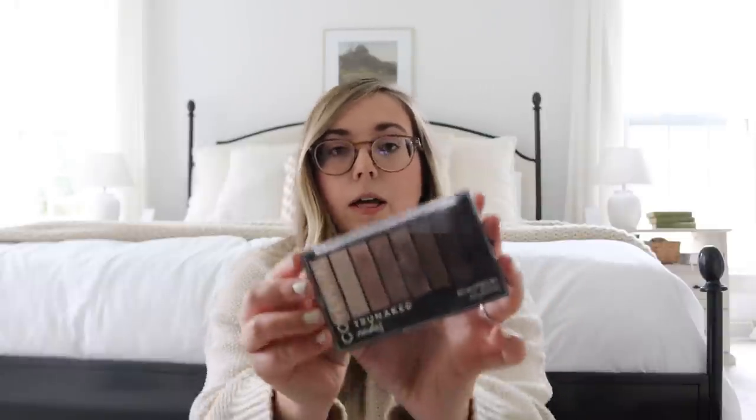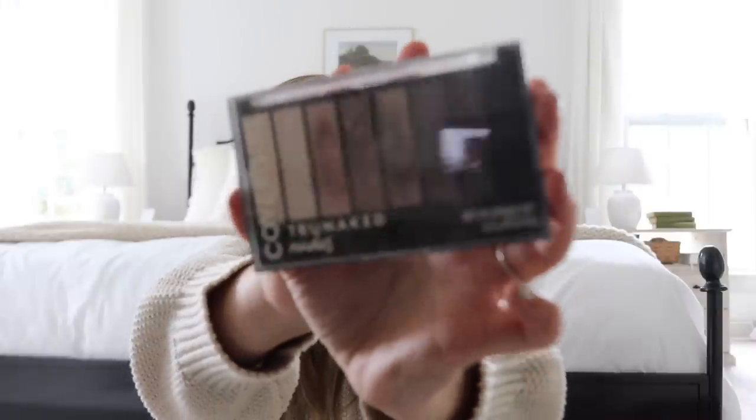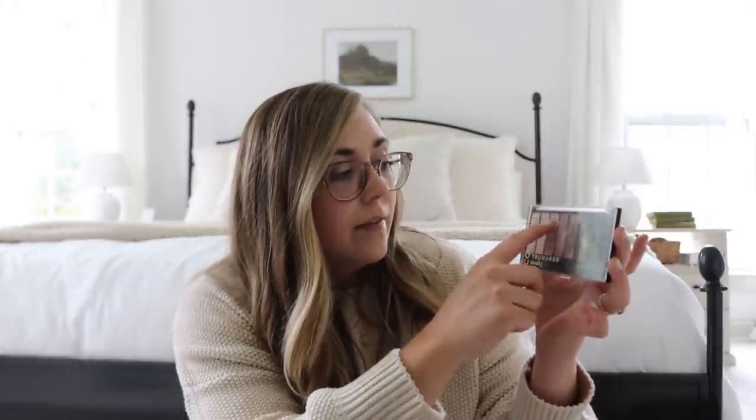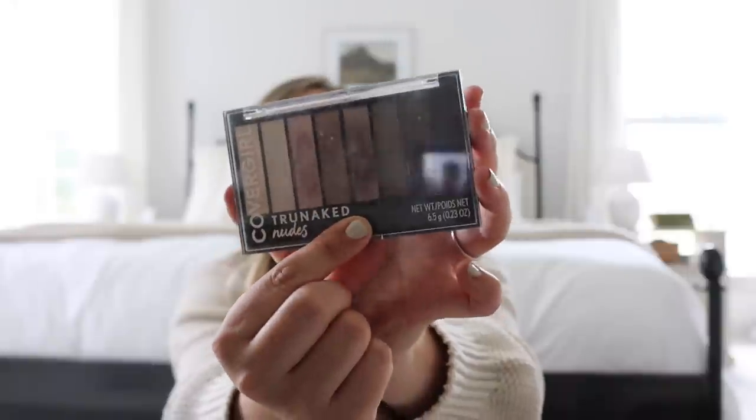Okay, another thing that I'm loving and using, I've been using this color palette from CoverGirl True Naked Nudes for the last couple of months, but I really feel like it's a good fall color palette, so that's why I wanted to share it with y'all. You can tell there's three colors that I use on a regular basis, and that is this kind of lighter color, the pinky color, and this like brownish. It's really pretty. It has a little bit of a sparkle to it, but not too much. It's not overwhelming. So that is what you've seen on my eyes for the last couple of months.